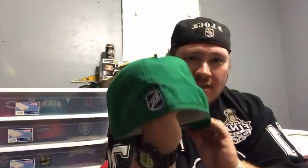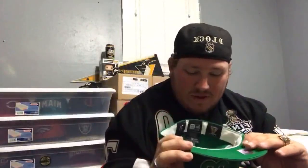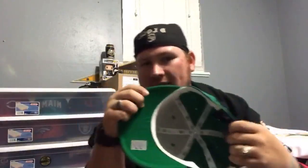It does have the blue squatchee on top, the white logo. Has an older NHL logo with the stars on top. I know JB can tell me more about that one. Has the vintage hockey tag. Does have the white sweatband, which I'm not a big fan of, but does have the white taping on the inside, which I thought was pretty cool because it kind of matches that white sweatband and doesn't really change the whole look of the inside of the hat.